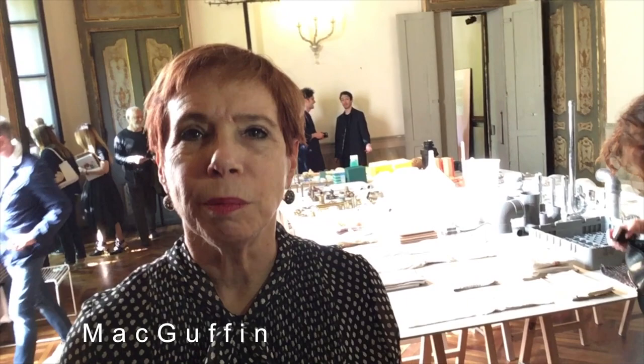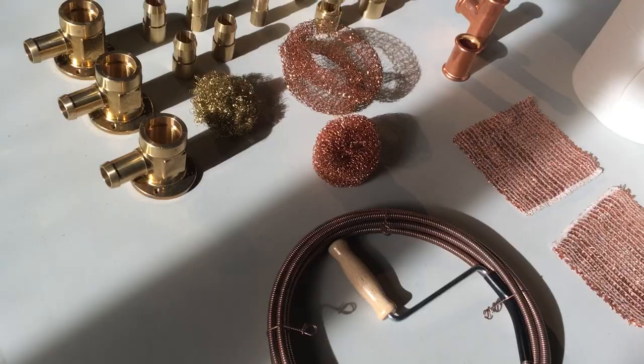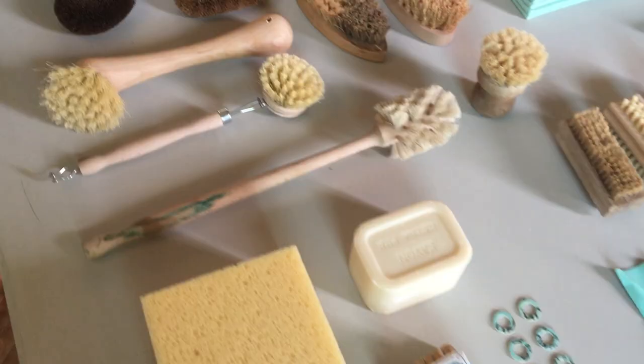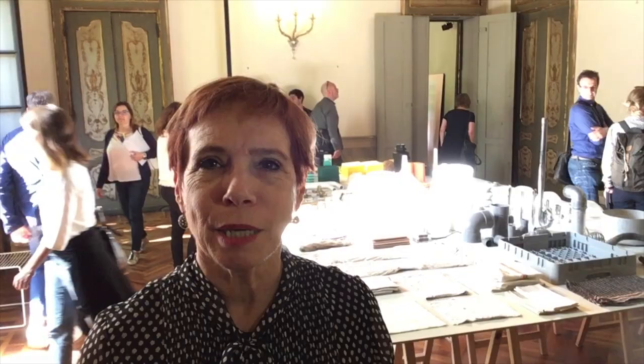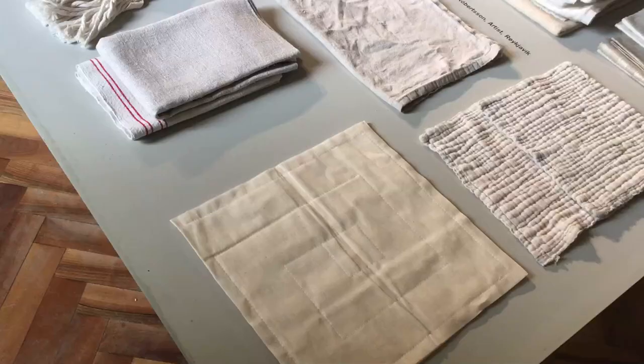Installation by the magazine MacGuffin. They have themed issues, sometimes about rope, sometimes about windows, and this time at the Milan Salone 2017, it's about the sink, the kitchen sink, and all sorts of sinks. The issue itself is one big homage to the sink and all its parts, and here on the table they've taken the sink apart and shown every single piece that goes into the sink, both the sink itself, underneath, and all the stuff that you need to use the sink, such as gloves, pipes, tubes, garbage disposals, sponges, you name it.